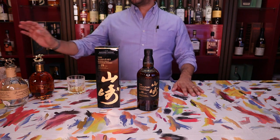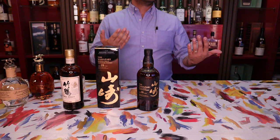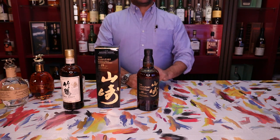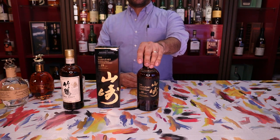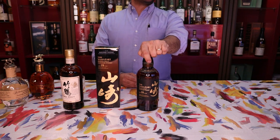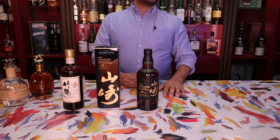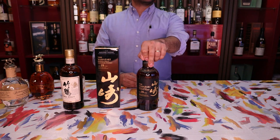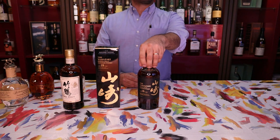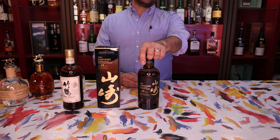Because in much the same way I love the Nikka, I also love the Yamazaki. They're two sides of the same coin. So I'm really excited to have this one. And it puts me over that comfortable bottle anxiety top of being able to open one up, which I will do, and we'll do a great tasting and go over it here on the channel as well. So super excited to have this, super excited to make it back from Paris and really come back with some great whiskeys.